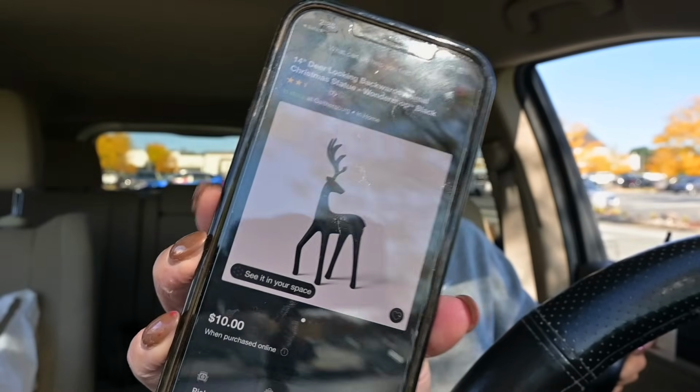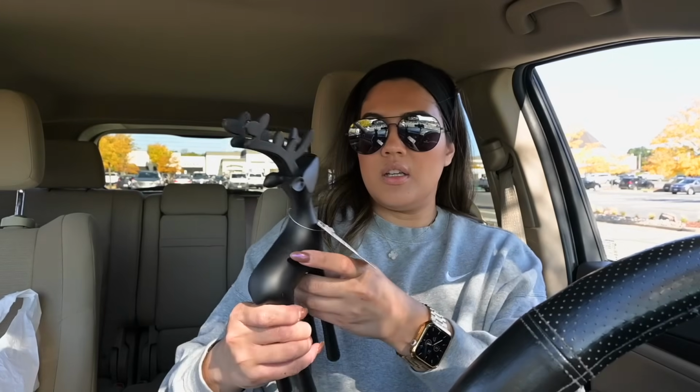And then I'm also seeing that Target has, oh, I should go to Target. Oh my God, I should go to Target. We're gonna go to Target after this. Yeah, Target has that. That one is $10, but I like this a lot better. I think it's more minimal, and this is $7.99, so yes, finally got those.